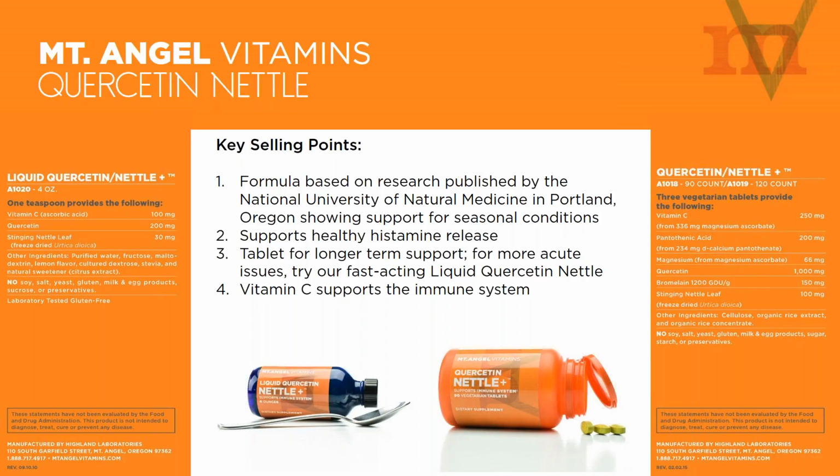Another question would be related to the quercetin nettle liquid. You mentioned that you developed it initially for children. Are there any age restrictions or dosage restrictions or things that parents should consider before they give that to their child? The serving size was designed around a child. Okay, so 1 teaspoon is what I would normally recommend. Now, if you're an adult, you could do more than 1 teaspoon a day, but for a child, I would start with 1 teaspoon and see how they responded to that.